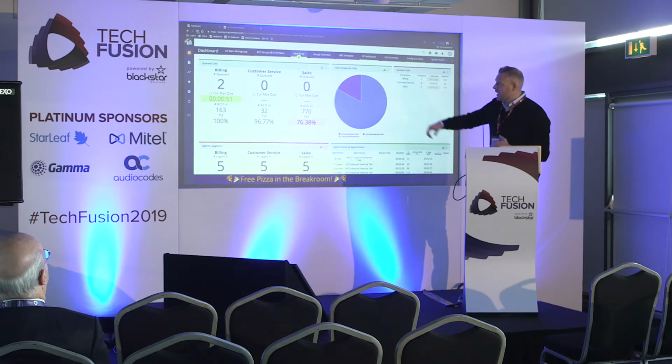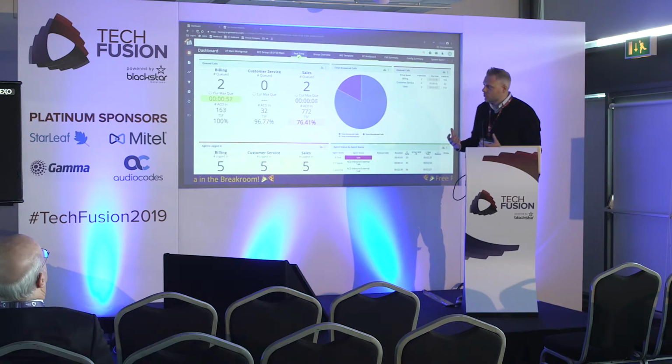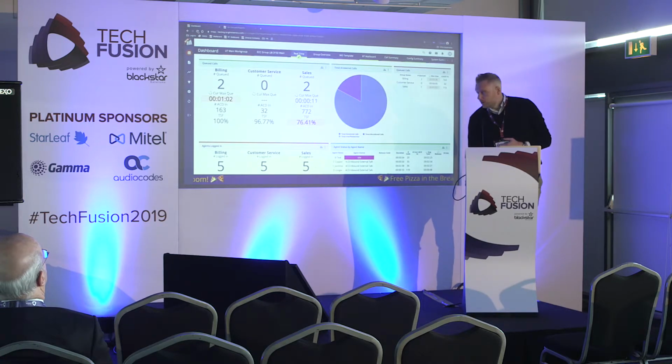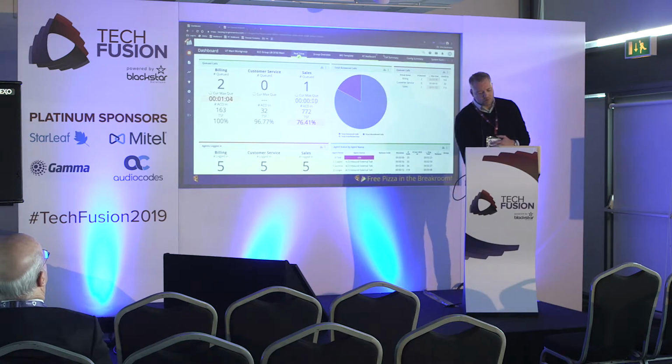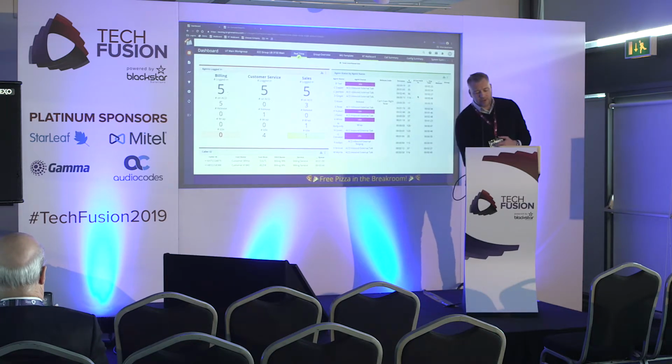center and have them seeing, hey, there's two calls in my billing group, and one of them's been waiting 55 seconds. That's a long time. If that gets to a minute, it's breaching our SLA here. We can also monitor things like which particular agents are idle right now. And from there, we might need to make adjustments.